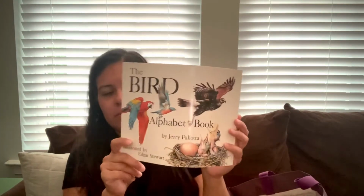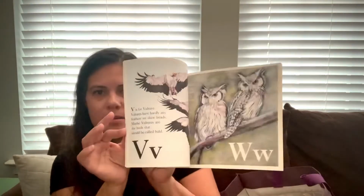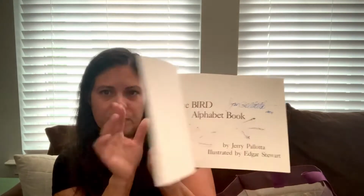I used to have this book, and then I got rid of it because I don't know why. So I picked it up again, the bird alphabet book, and it was 25 cents. I couldn't believe I found 2 bird books, so it was perfect. So I picked that up.